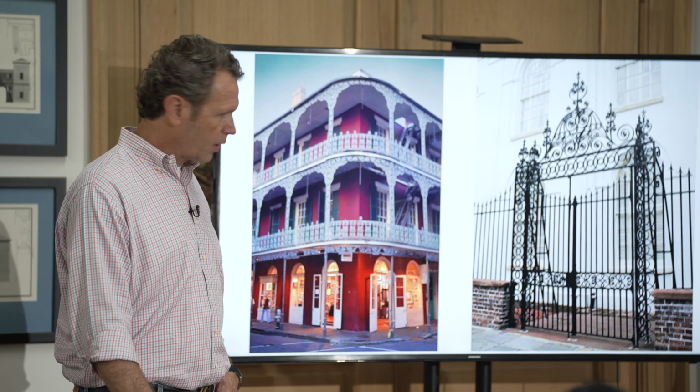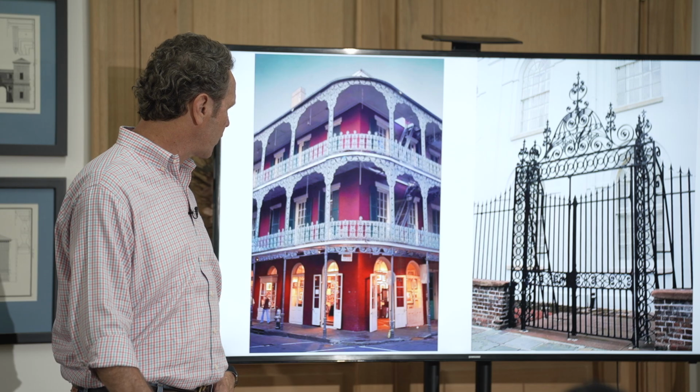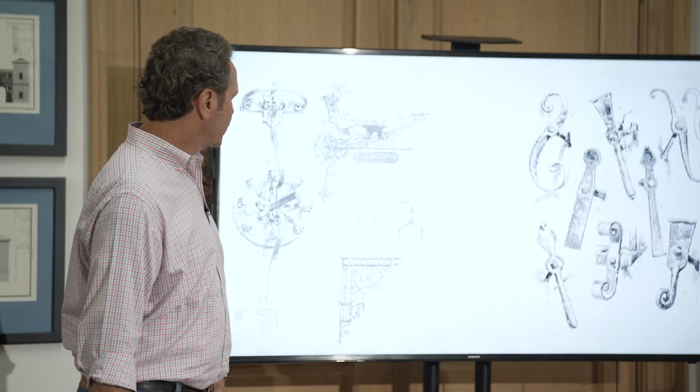And then of course New Orleans, where you're so used to seeing this down in the French Quarter. A lot of this is cast, a lot of it has been replaced, but still very beautiful and typical in that era. And then final slide here, just kind of the magic in Charleston.